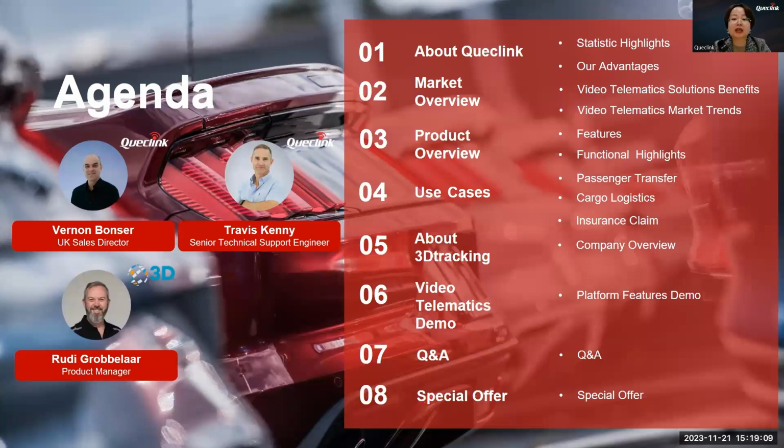Talking about our exciting agenda lineup today, we will discover various aspects of Queclink and 3D Tracking's offerings. Let's jump right in. First, about Queclink. To kick things off, let's get to know Queclink a bit better. Queclink is a leading manufacturer which develops, manufactures, and delivers hardware that enables the world's most innovative IoT solutions.